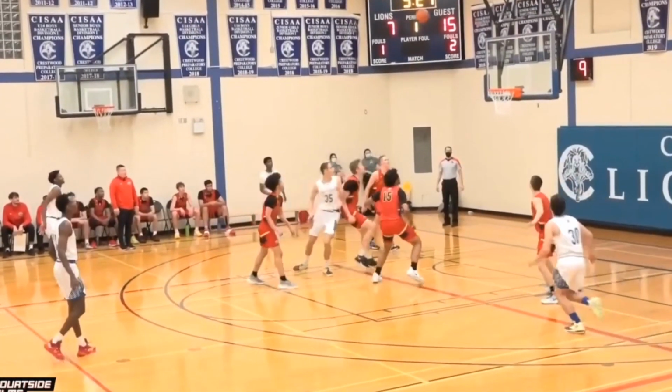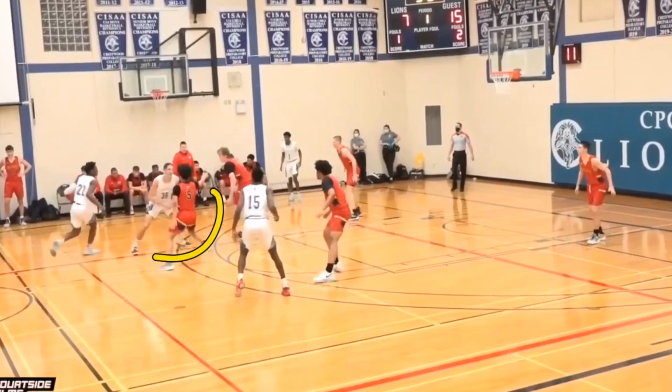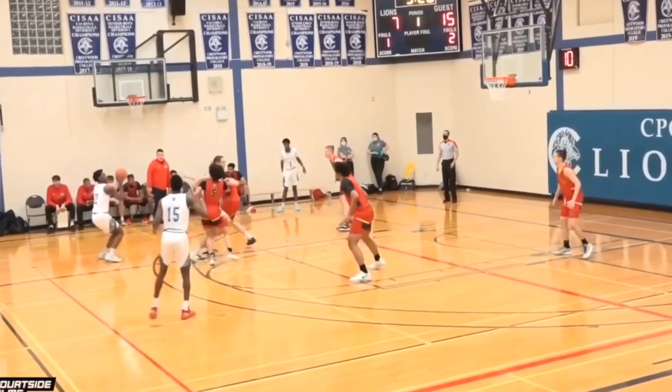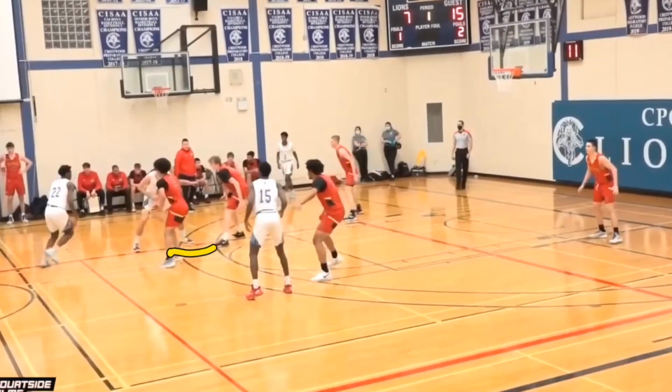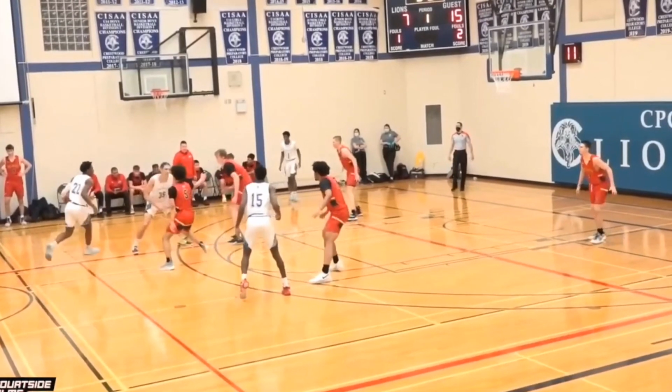He's also very good at using screens. Here he has the defender trying to go underneath the screen, and yes, I can understand why the other team may be calling for that to be a moving screen. However, it was not called a moving screen for one main reason: that player was going underneath the screen and was not trying to actually defend Elijah Fisher. He was not trying to go over top of the screen or at least move towards the screen. That defender was trying to go underneath the screen.